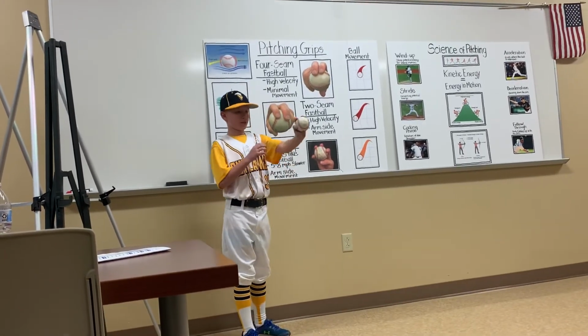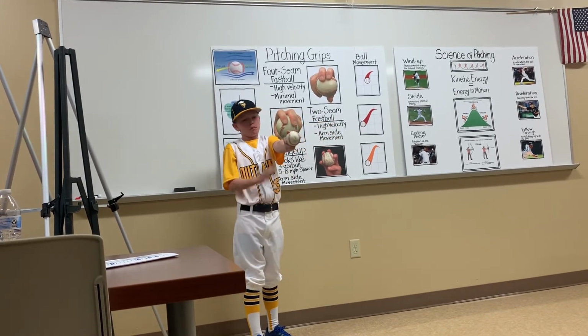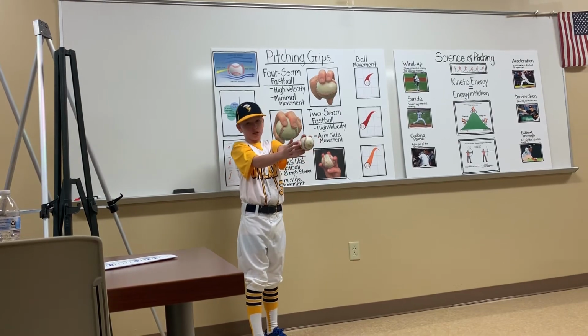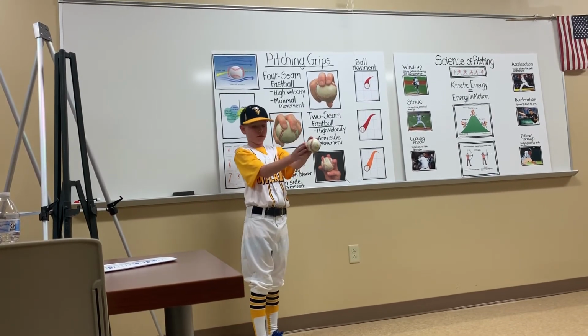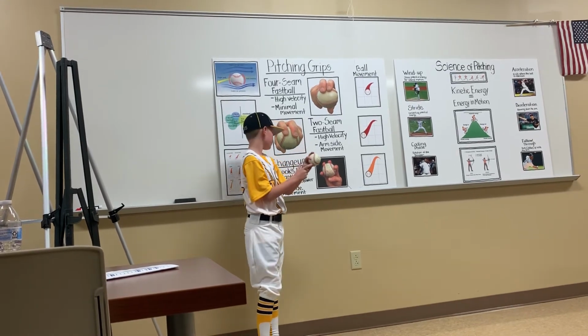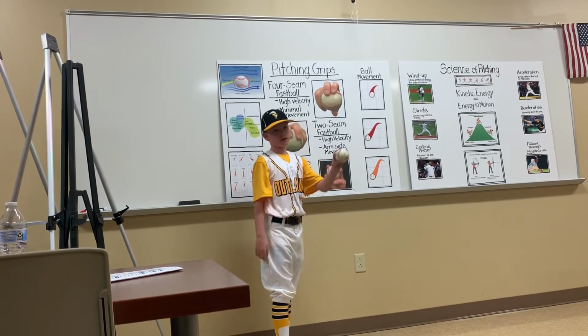And it is gripped on the seams like the 2-seam fastball, but here's where it comes different. These two fingers go on the sides of the ball, and then you place the thumb on the bottom. And it is gripped on the seams rather than across them.